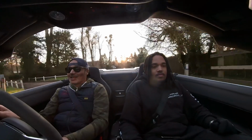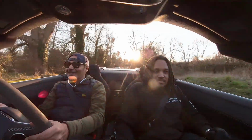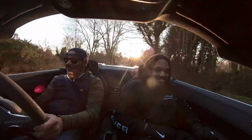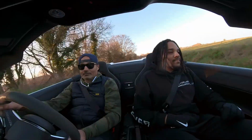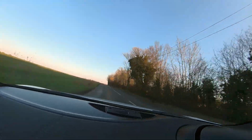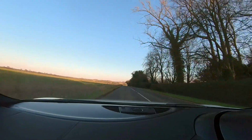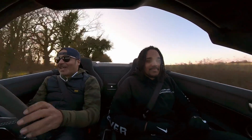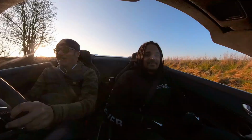To be honest, every opportunity we've had to get the roof down, we have. But this weekend has been the first proper weather, and then you encounter roads like this. And it makes it all worthwhile. That extra 100 kilos that you suffer makes this just absolutely incredible.